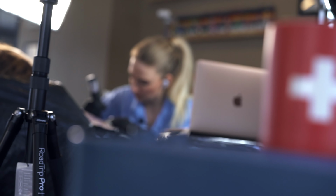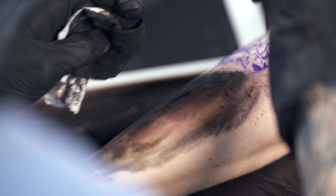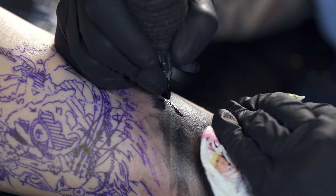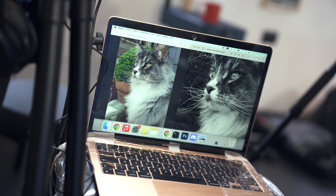My shop is named Leto Tattoo Studio because it's coming from the name of one of my 8 cats. I have 8 cats in total, but 2 of them have only 1 eye. And what is really special today is that 2 of my cats are from the breed Maine Coon, and I'm going to tattoo a Maine Coon today.